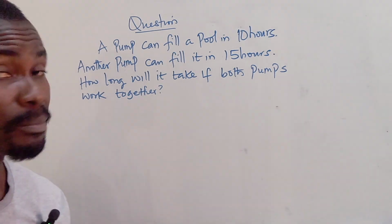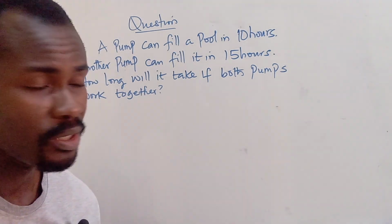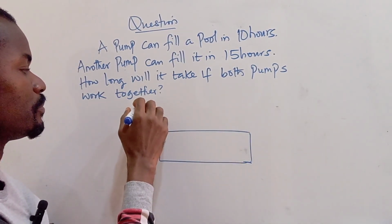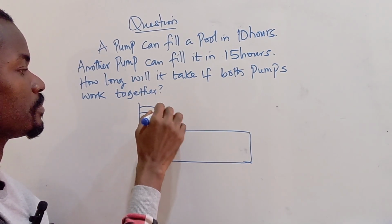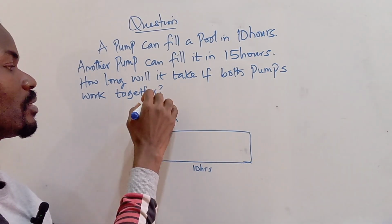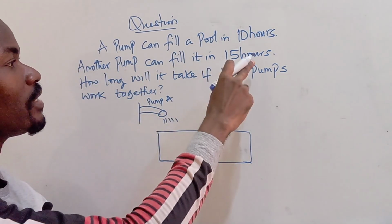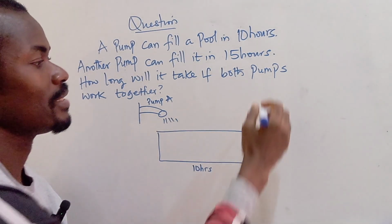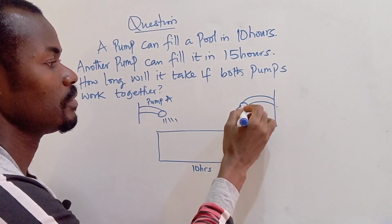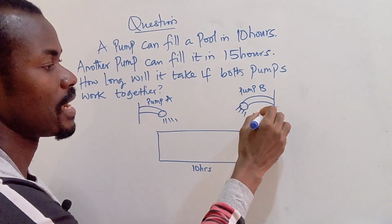Today we have a problem on the board that says a pump can fill a pool in 10 hours. Let's see if this is the pool. We have this pump, which has to fill this pool, and it's going to take 10 hours. Let's call this pump A. Now the question says another pump can fill it in 15 hours. Let's say we have another pump here, pump B, which can take 15 hours.